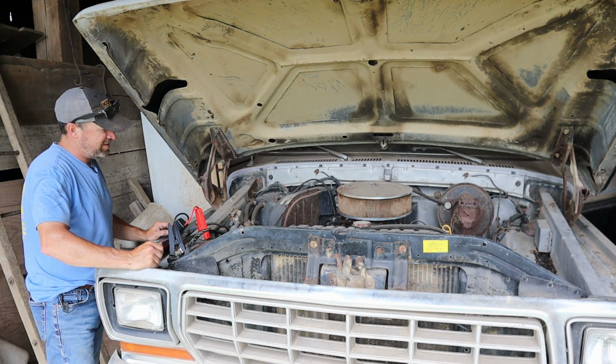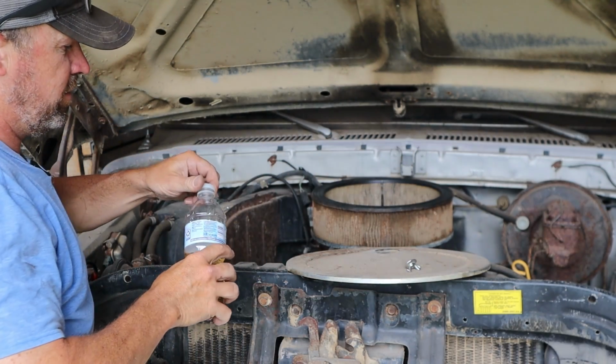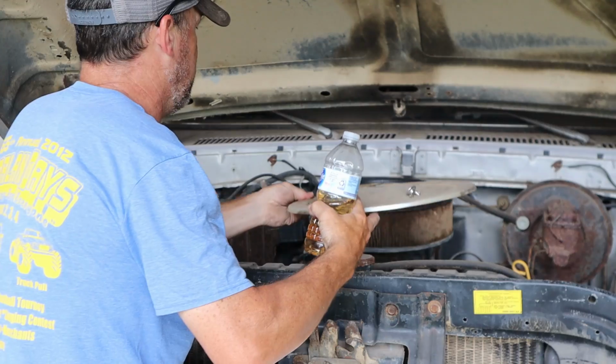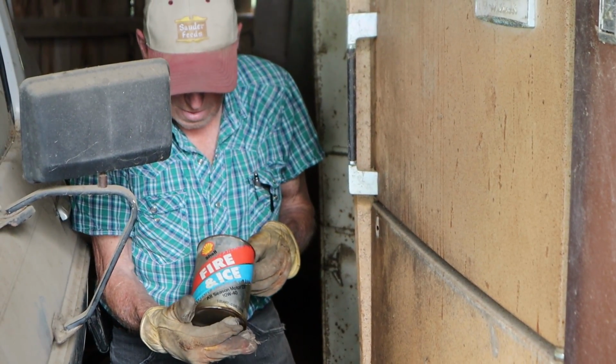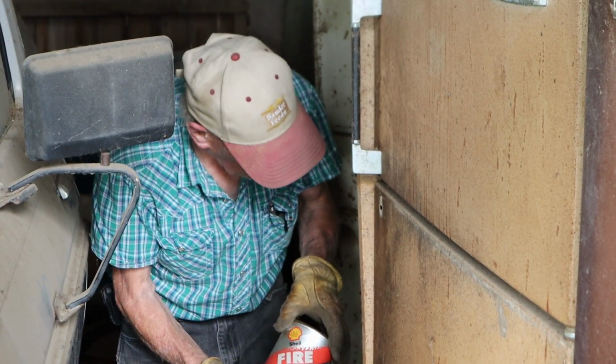Probably not going to have any gas. Hit the carburetor once with a little gas. Alright, I'll give it a little snort. Never been opened. Well, we can do an oil change. Yeah. We're only 4 quarts short. Shoot.